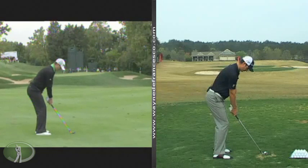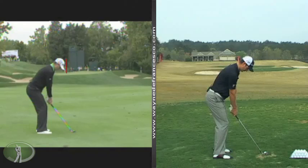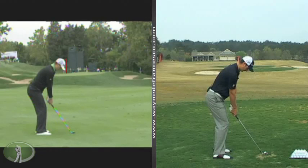Now watch, and this is something that you'll see in all the swings that I got off of the TV. You'll see a pronounced sit back before he takes it back. So if I put a line up to his head here, you'll see it move away and then right back into it again. Now that's one way.